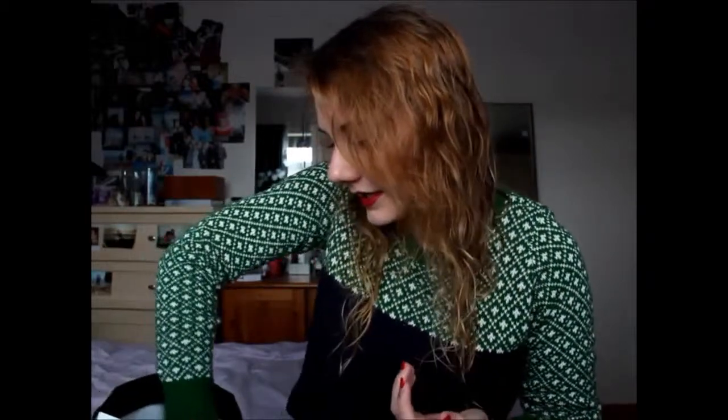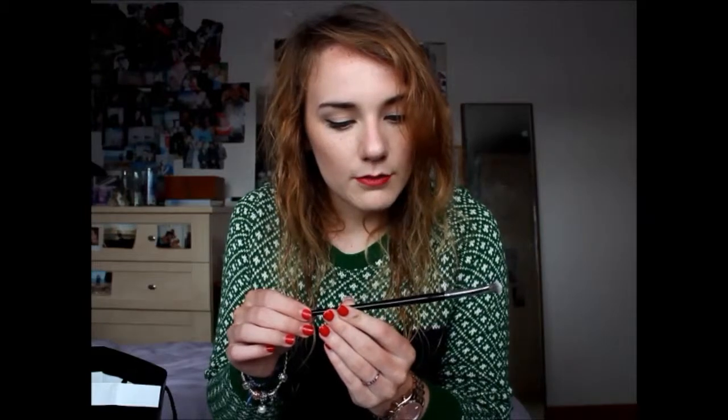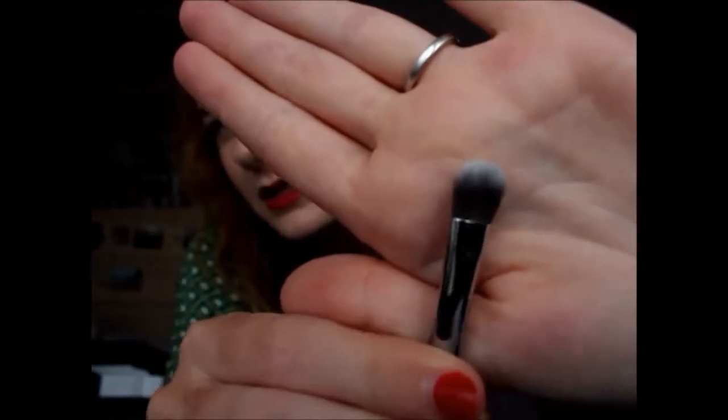I'm going to start off with just the brushes just because they are quite chunky in here. So the only Sephora brush I got was this one, which is the Pro Cream Shadow, which is a bit domed looking. I'll do close-ups so that it looks like that.